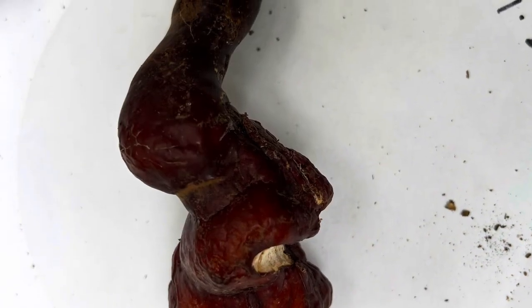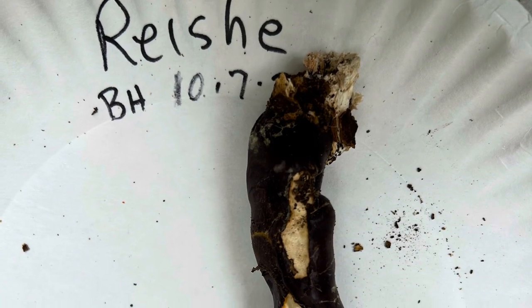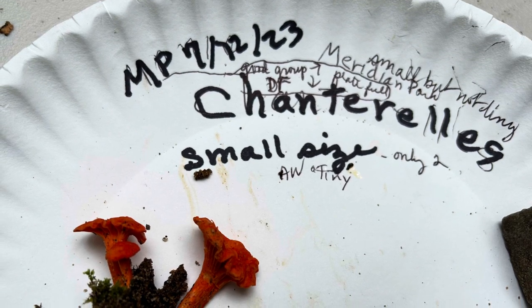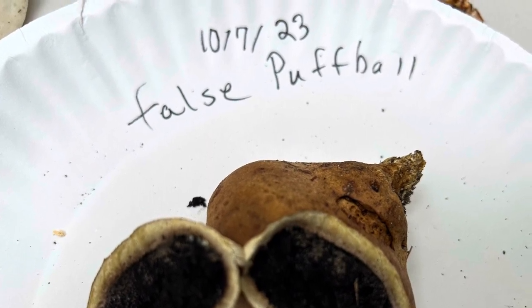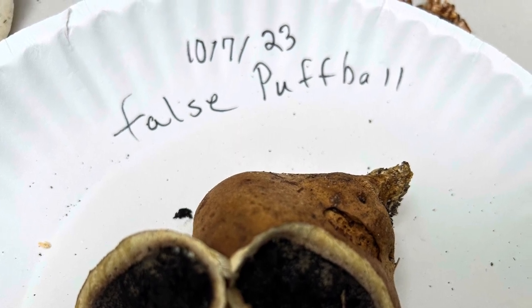This was the reishi that was found along with the ones that I found, and it has medicinal values. And again, there were some small chanterelles found. There was a beautiful specimen of a false puffball found. So you can tell the difference between those that you'd be looking for and one like this you wouldn't want to find.